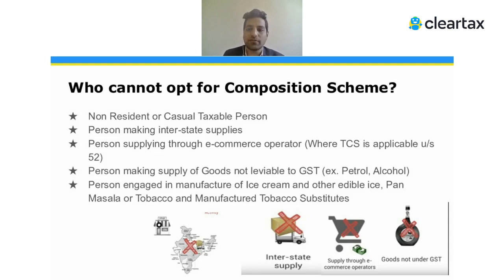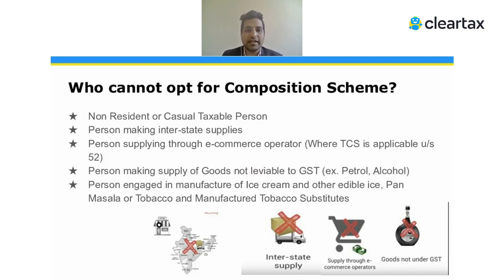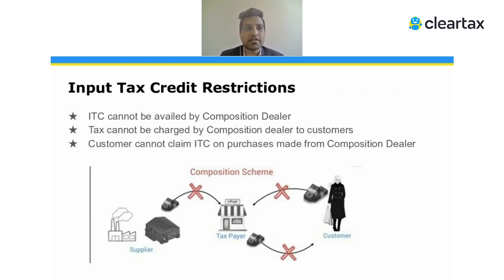These people cannot opt for the composition scheme. For the composition scheme, a big criterion is the ITC restriction. There are certain restrictions that you have to follow if you have opted for the composition scheme. Now that we have started, I've covered who can be covered, what the turnover is, what activities you cannot undertake if you opt for composition, or what activities you can undertake if you are opting for composition.